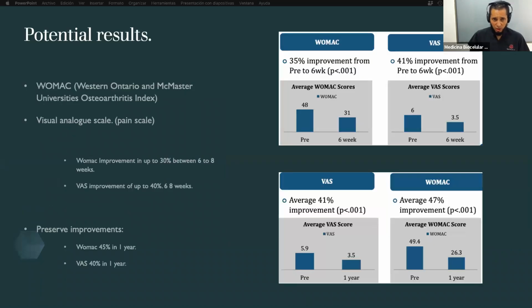Now, let's mention the actual potential results that have been traced or evaluated and documented. We have two different scales. They can be labeled as subjective, however they are standardized scales, because if it's not standard, it cannot be valid as an epidemiological study as well as a valid research study. So we have the WOMAC, the Western Ontario and McMaster Universities Index, which is a questionnaire that evaluates pain, discomfort, and degeneration acuteness, as well as chronicity of some form of osteoarthritis, osteoarthrosis condition, or orthopedic application.